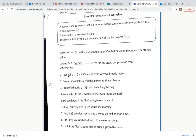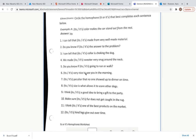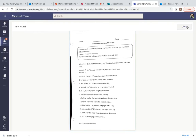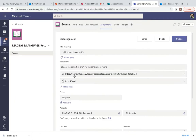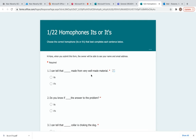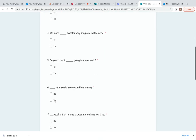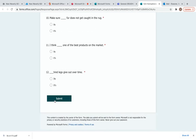So on number 1, I can tell that it's made from very well made material. It's or it is. I can tell that it is made from very well made material. So I know that that one is the IT apostrophe S. There are 12 questions on here, and I will show you on Forms which one to go to. Remember, you can split screen or you can toggle back and forth, whichever you like. Go to Forms and pull it up, but I've retyped it. You shouldn't need to go back to the other page. So you're going to choose whichever one. Here are the 12 questions again. Do not forget to hit submit and turn it in, the purple button.